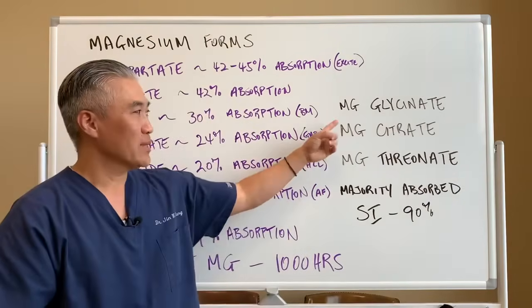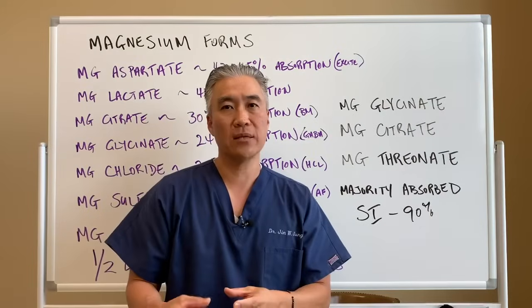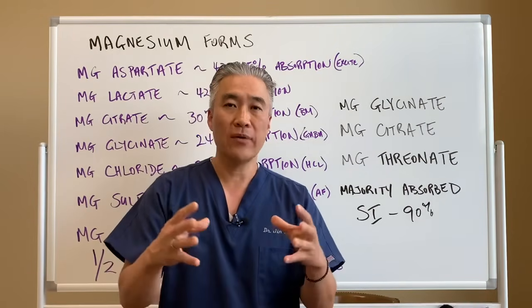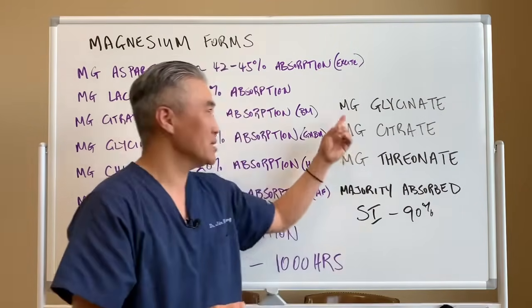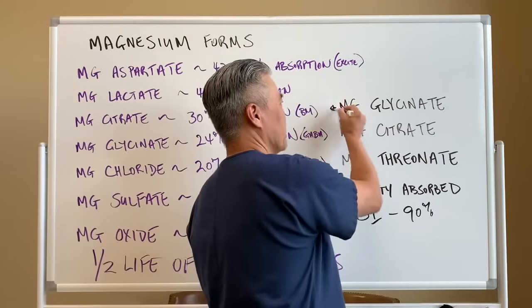In my office, we like to use magnesium glycinate. Like I said, glycine is a precursor to GABA, right? Therefore, you have an inhibitory effect on your nervous system, along with magnesium. So if we wanted just a general use in our office, we'll use magnesium glycinate, right?